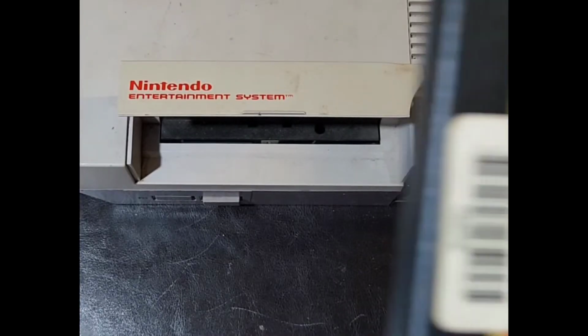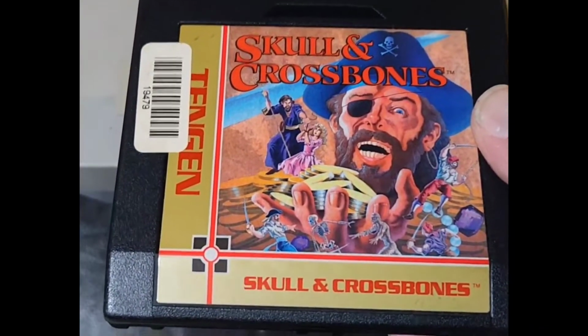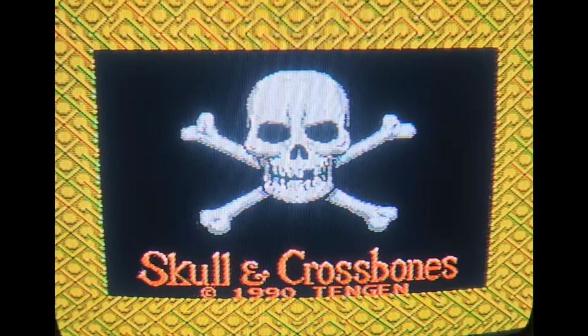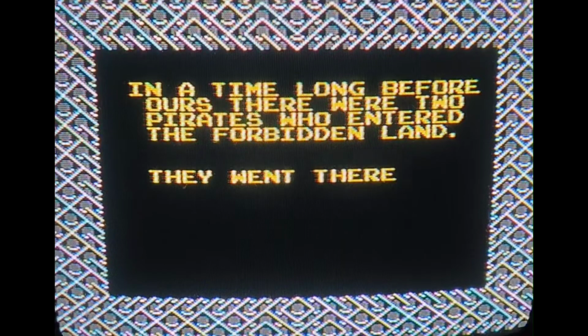Next up, we have one of the more obscure games available on the NES from Tengen. Let's check out Skull and Crossbones. This is a weird pirate-themed beat-em-up, made by Atari, brought to arcades in 1989. Later that year, an unlicensed version would come to the NES.